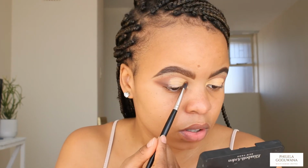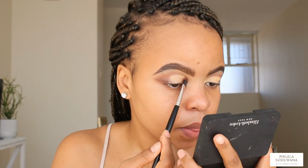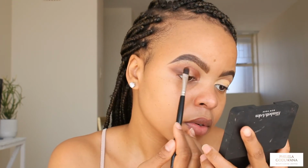Okay, so I want to put like a copper shimmery shade.